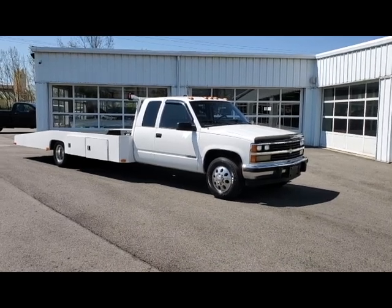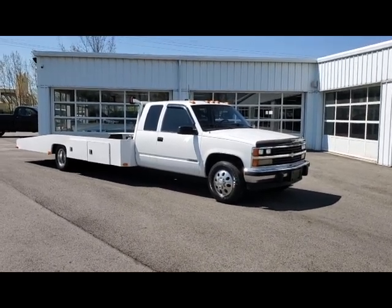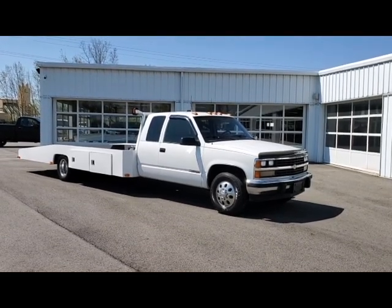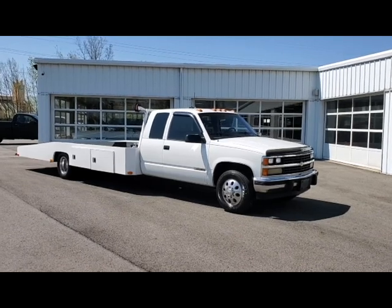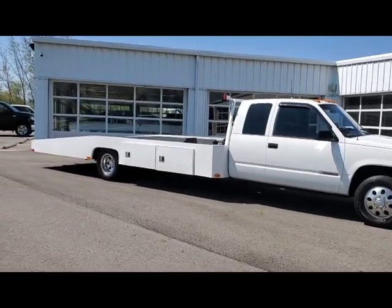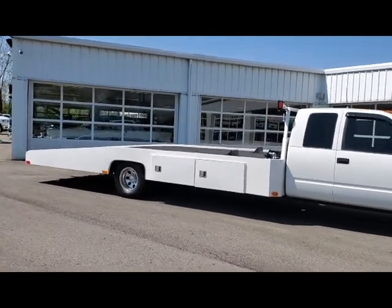Today we're doing a video on this 1988 Chevy ramp truck. As you can see, we're doing it outside because this girl is so big she doesn't fit in the showroom. Nice rust-free body. This truck is powered by a 454 big block with a Turbo 400 behind it. Motor is fresh.